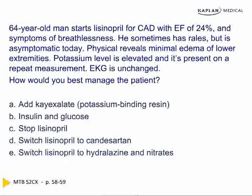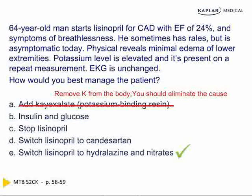And the answer is you switch off both ACE inhibitors and ARBs. ACE inhibitors cause cough. If you have a cough, you switch to an angiotensin receptor blocker, an ARB. But both ACE inhibitors and ARBs cause hyperkalemia. So you can't just give them Kayexalate, because you have another drug you can use. Hydralazine and nitrates is an alternative therapy that is an afterload reducing agent in people who have congestive heart failure. So since you have an alternative, switch. It is not right just to say remove potassium from the body, because you have an alternative.